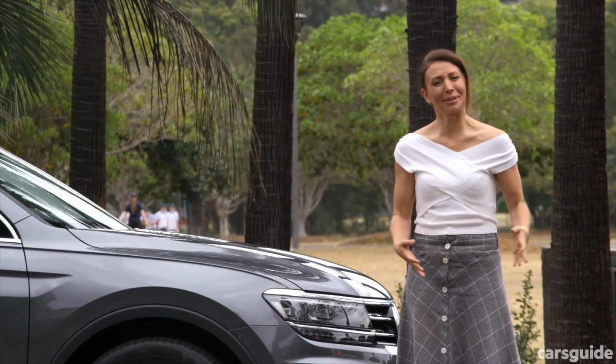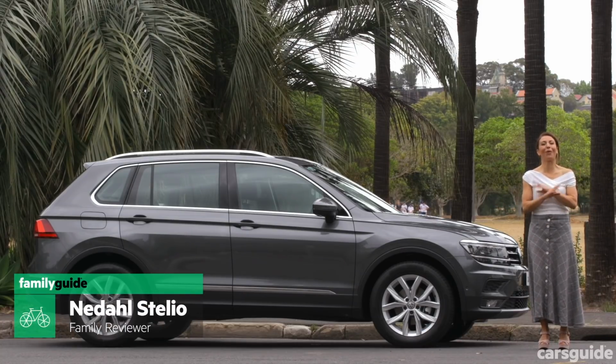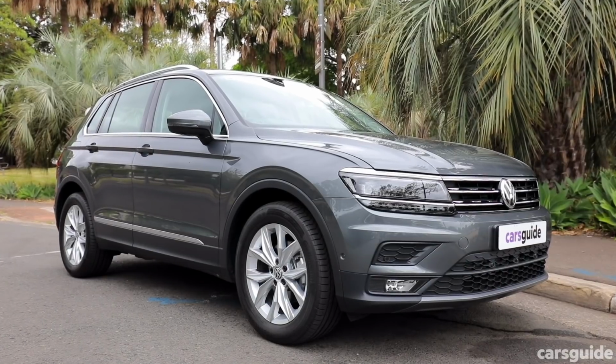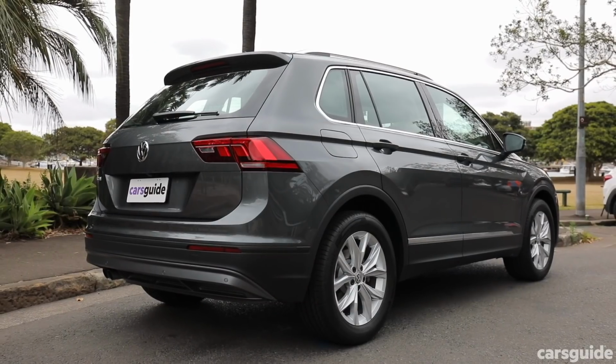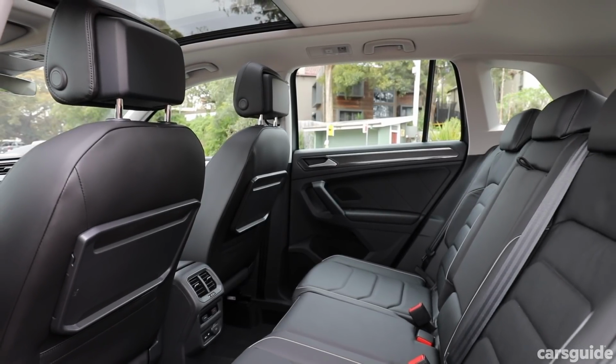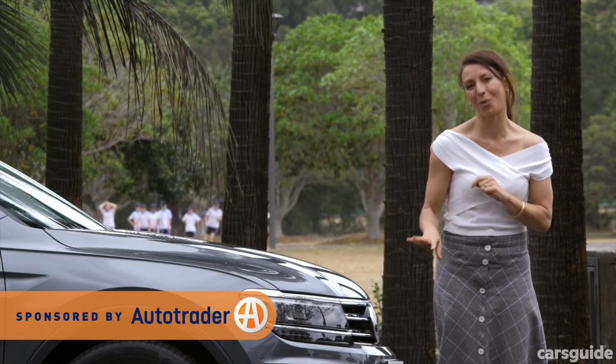Is there such a thing as a typical Australian family anymore? I don't think so. Australian families come in all sorts of shapes and sizes these days, but there is such a thing as a typical Australian family car, and the Volkswagen Tiguan is one of them. It's a mid-size SUV, so it will fit up to 5 people. If you want a 7-seater, try the Tiguan All-Space.